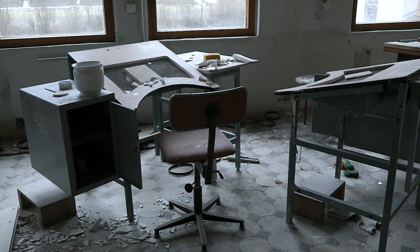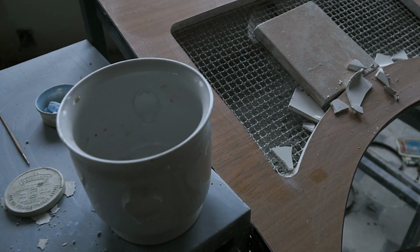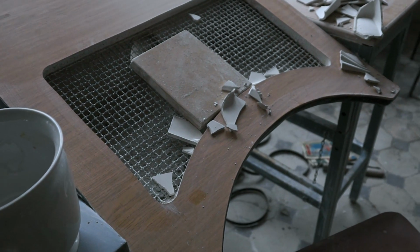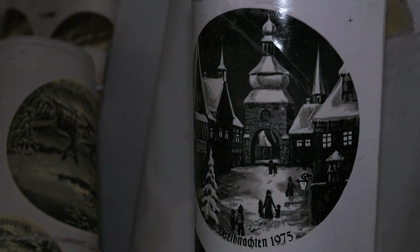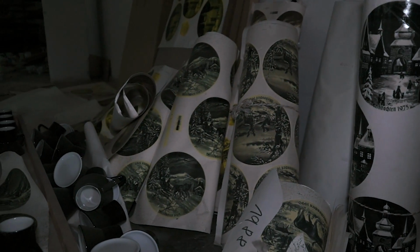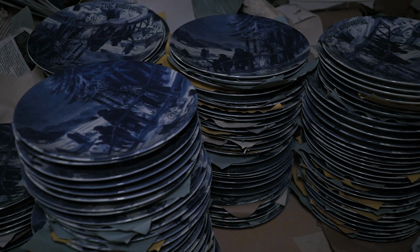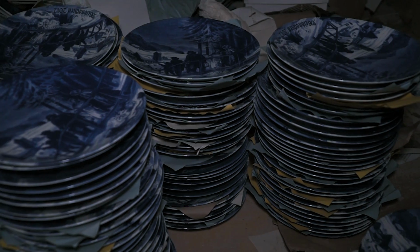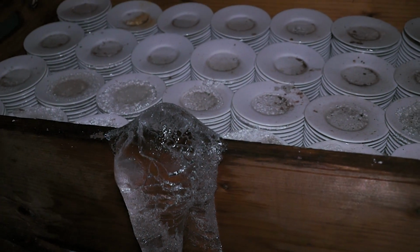Now it is time for the decoration. In the most cases, the master painters had only one single attempt. Another technique of decoration is the application of decals. Some real pieces of art were crafted in this work step. Now the porcelain needs to be kilned one last time. As a result, it becomes its typical look.